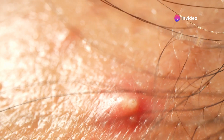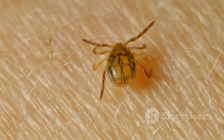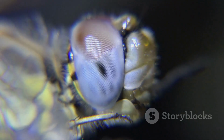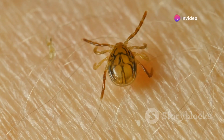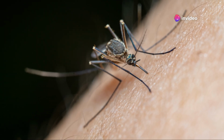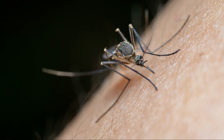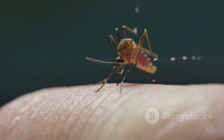The itchy truth: identifying common insect bites. The first step to treating an insect bite is knowing what bit you. Sounds simple, but with so many insects out there, it can be tricky. Let's break down the usual suspects and their telltale signs. Mosquitoes, those pesky party crashers, leave behind itchy red bumps. These bumps often appear in clusters and are usually harmless, though annoyingly itchy.